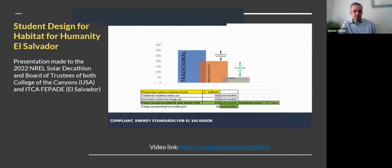We have an investment of $1,000 with a return on investment of 3 years. In this image, we could see the energy consumption of a traditional house, which is 300 kilowatt per month, and a bioclimatic house with an energy consumption of 200 kilowatt per month. So with the photovoltaic system, 150 kilowatt per month will be injected with 5 solar panels.